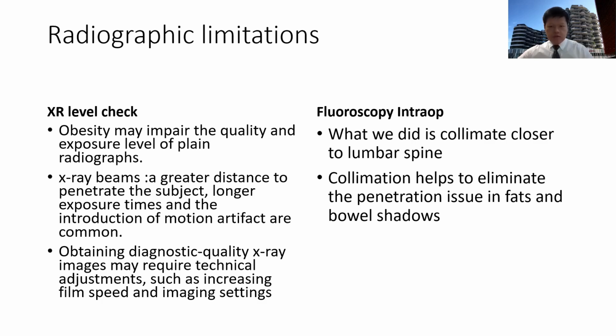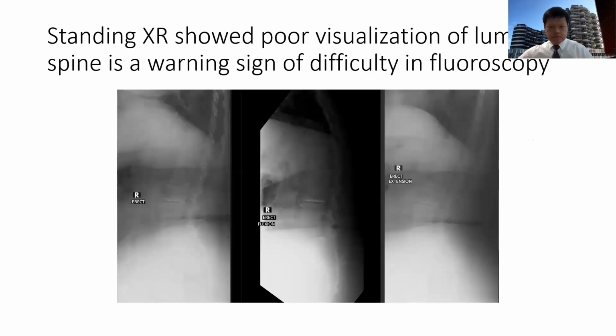What we did in our case is we tried to collimate as close to the lumbar spine as possible. Collimation helps to eliminate the penetration issue in the fats and the bowel shadows. A standing X-ray done pre-op can give us a warning sign of difficulty in fluoroscopy. As you can see in this case, the standing X-ray film did not manage to show good quality images of the lumbar spine. Too many soft tissue shadows and the bone definition isn't clear. So we'll be expecting difficulty in the intraoperative fluoroscopy as well.